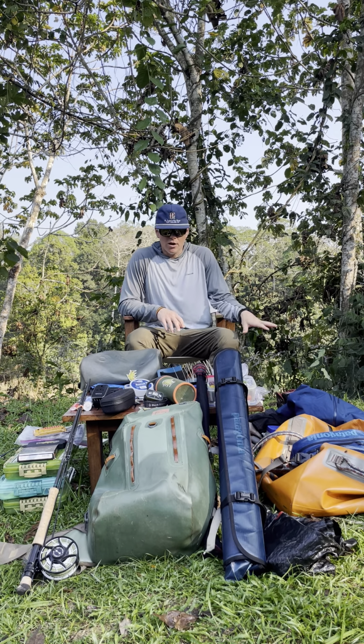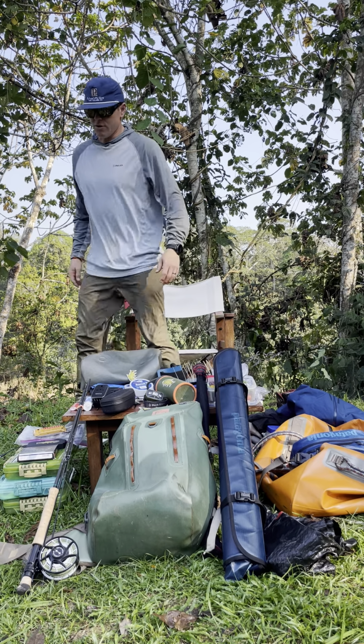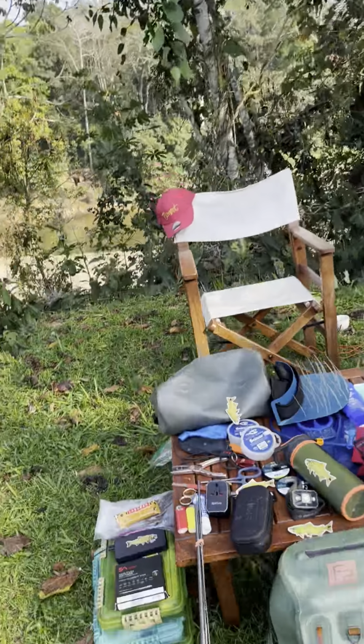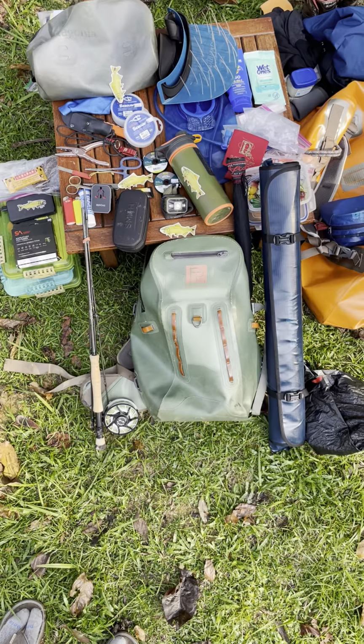Now that we've had a chance to look at all of our wearing gear, I want to take a look at all the essentials for fishing. I'll put a photo up in this post, but I wanted to give you a quick look at what my table looks like so you can have an idea of some of the items that we have out here.